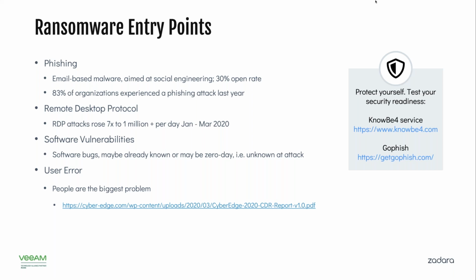But additionally, because we're seeing more and more remote users, more and more people using remote desktop protocol, that means a lot of those endpoints are being exposed onto the internet. And we're seeing these attacks, up to 1 million attacks a day onto RDP endpoints. So we're talking about VDI access because they need access into the central system. But on top of that, software vulnerabilities, bugs are always going to be out there.